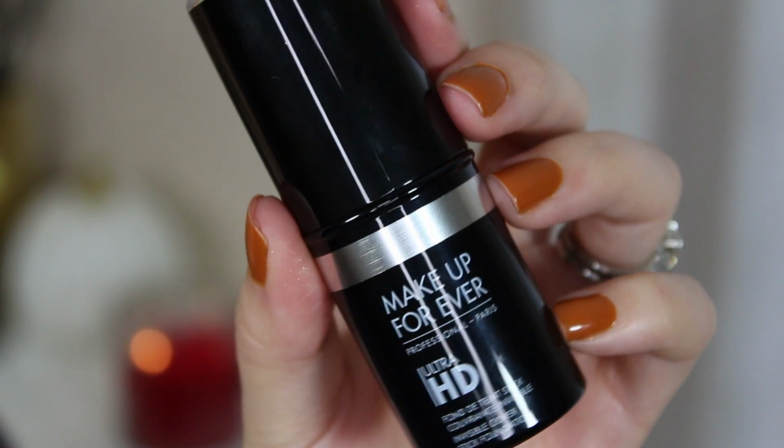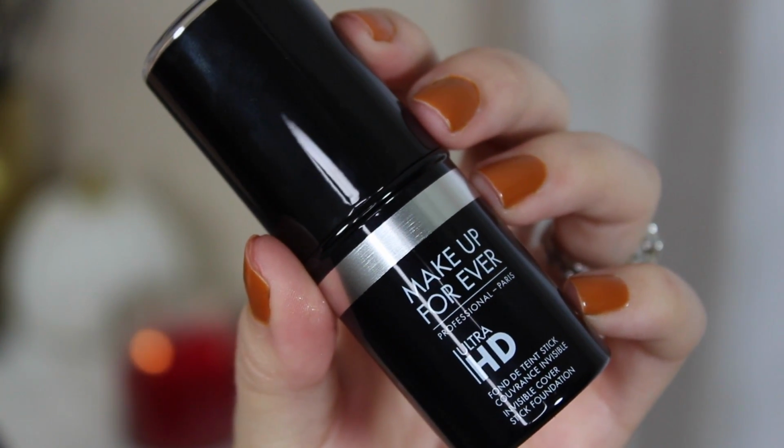When I saw Makeup Forever release this, I was like, oh, that is a foundation I am staying far away from, because stick foundations personally just do not work for me because of my dry skin. Every stick foundation I've ever used looks incredibly cakey on me no matter what. It just looks thick and heavy. And then, I don't know, something inside of me told me to buy this, so I did, and it's amazing.